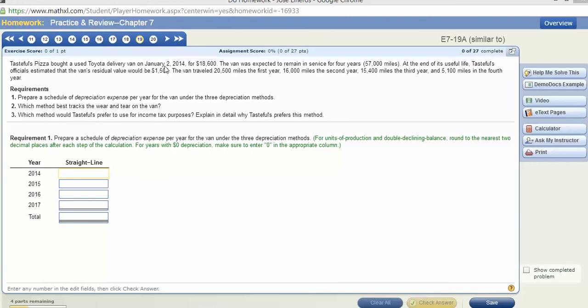Pizza bought a Toyota delivery van. It was 18,600. This is an important amount because this is the number we start with when we're deciding how much to depreciate. The van was expected to remain in service for 4 years. 4 years is important when we're talking about straight line. 57,000 miles is the amount of mileage that is anticipated.